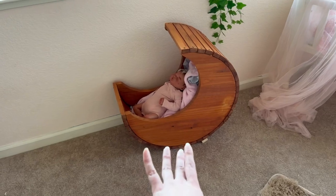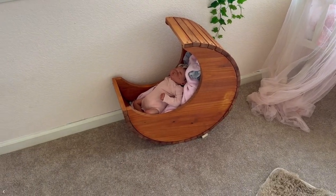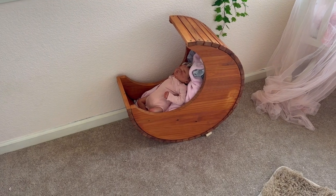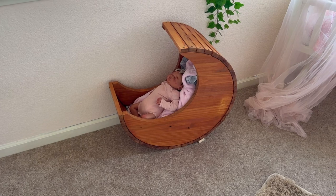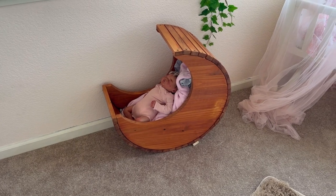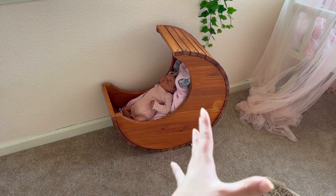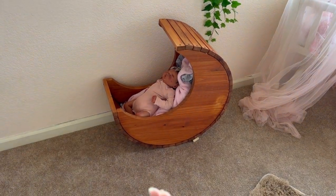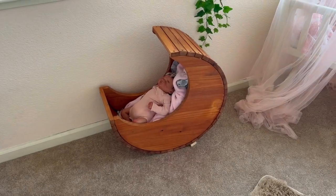A lot of people ask about the moon cradle, and it is the one thing in my nursery that I didn't find somewhere special. Well, I did actually. I found it in my husband. I love him so, so much. He is an amazing craftsman. He built this all from wood with his own hands. So he handmade all of this and painted it.